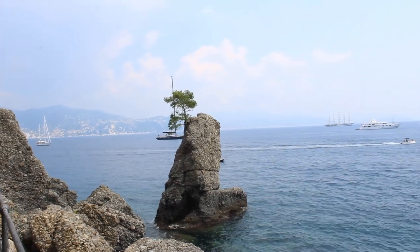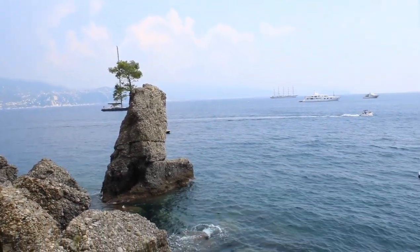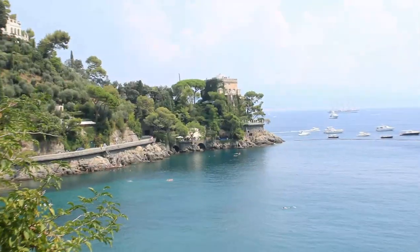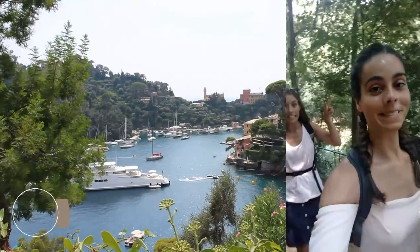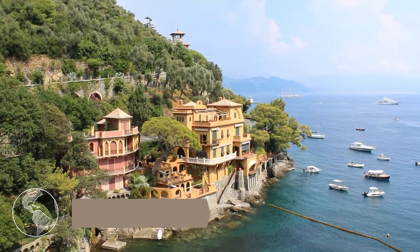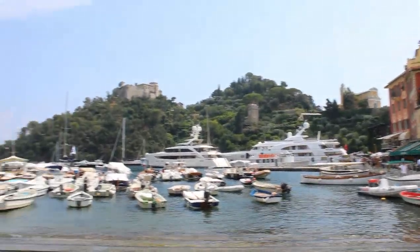Since I heard that the hike to Portofino would be fairly easy and have good views, we decided to walk there, which took us about an hour and 40 minutes under the extremely hot sun at 28 degrees. Anyways, we finally arrived at Portofino, one of my favorite locations of this trip.